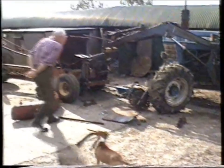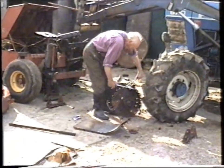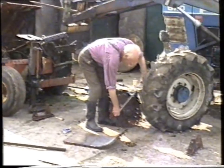The tractor there beside it is a 6710 Ford, I think. So then after this clip, we'll move on to looking at a Kid Moore.